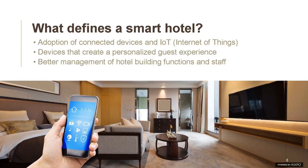So let's get into really what defines a smart hotel and what makes it smart. Smart hotels involve the adoption of connected devices and IoT technology, and that's Internet of Things, that creates a seamless but personalized and intuitive guest experience. Smart hotels can access and utilize information that is personalized by each guest through user preference and opt-in selection. So no need to worry if that's something you or the guest is not comfortable with. There will always be an opt-in feature to this.